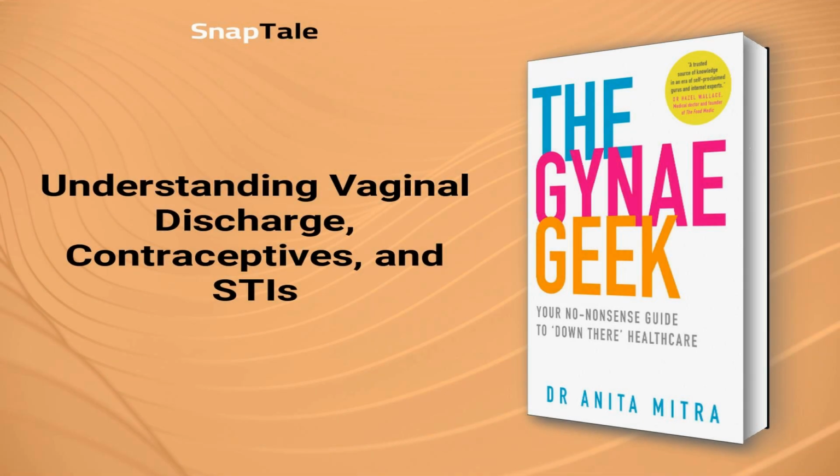Understanding vaginal discharge, contraceptives, and STIs. Vaginal discharge is a natural and healthy bodily function that aids in cleansing and protecting against infections. However, if the discharge appears abnormal, it may indicate an infection. Therefore, it's important to keep an eye on it and seek medical help if necessary.